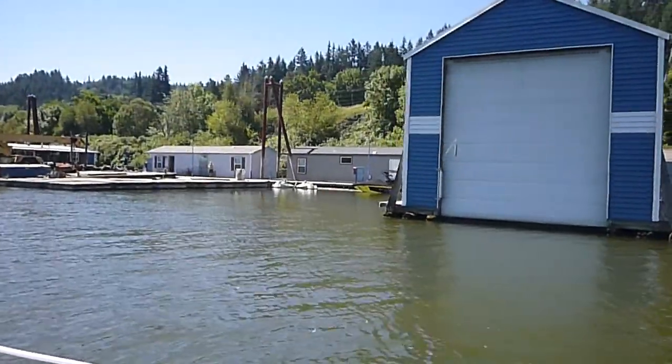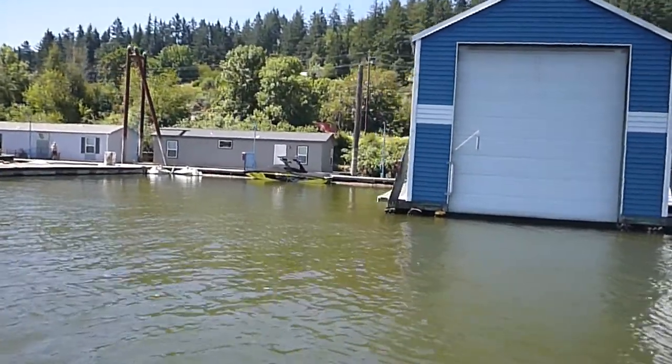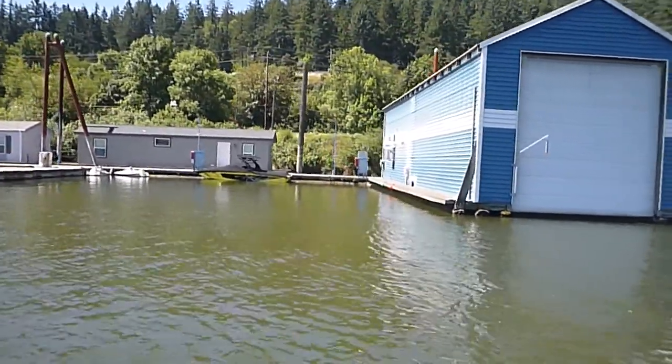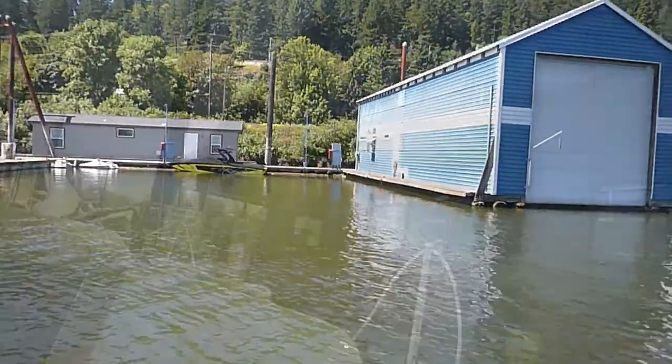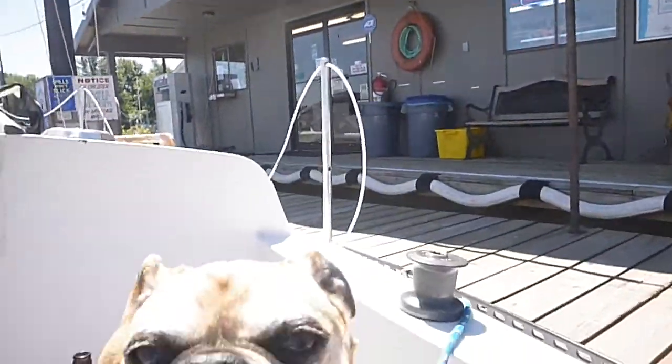It's pretty much, oh, there's a ski boat there. Oh, yeah? But other than that, they're pretty much using it for a construction area. Yeah. It was fun to have seen our old moorage, and fun to stop in at Fred's Marina once again for fuel and supplies. Here we are at Fred's Marina.